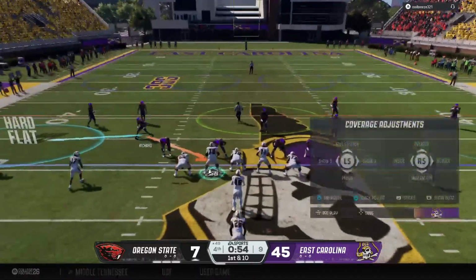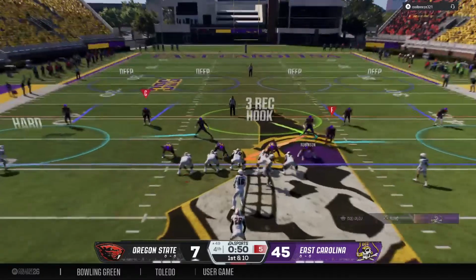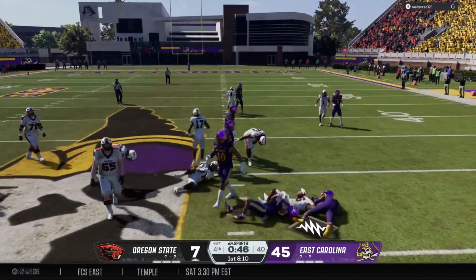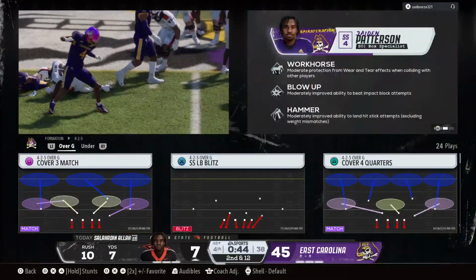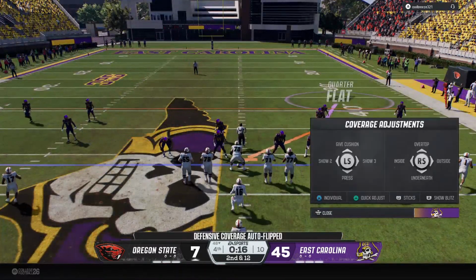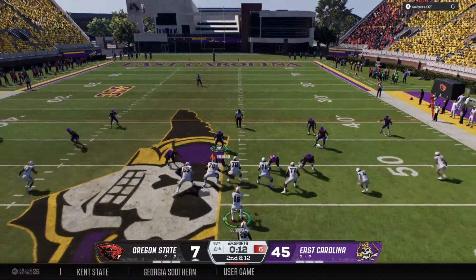The Beavers pounded the rock to move the sticks, now back to work. Wide receiver comes in motion. The give to the tailback. Very little running room, if any, and he just hasn't had anywhere to go in this one. And the Beavers have put themselves in dire straits after that last play at 2nd and a mile.